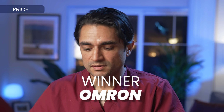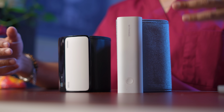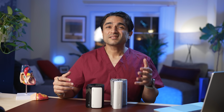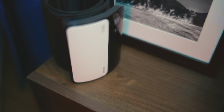Both of these machines hit the 2 most important aspects of blood pressure monitoring: accuracy and keeping a log of your readings. The Withings BPM Connect has more features and conveniences but costs more, and is a little harder to use when actually checking blood pressure. But it does the most important step of tracking blood pressure really well, and your readings just show up without you having to think about it, the ultimate convenience. And it integrates with Apple Health well, and it's nice to see your blood pressure readings along with other health metrics.